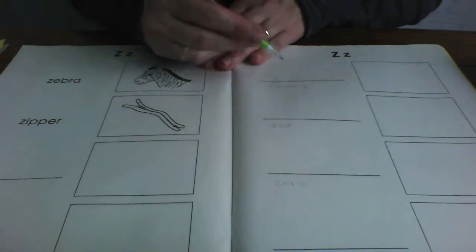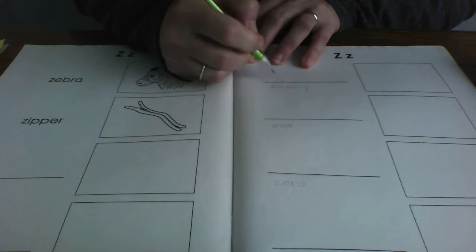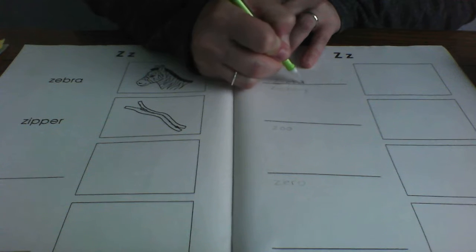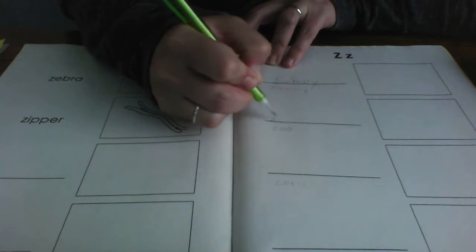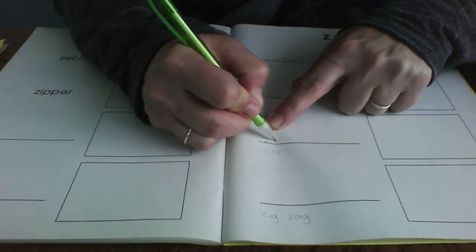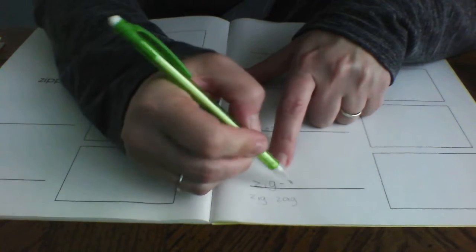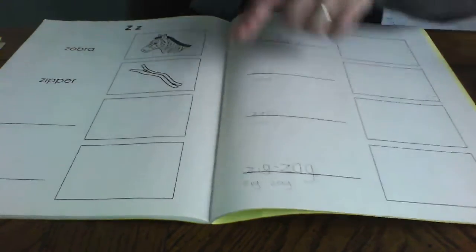Our very first Z word is Zachary. So we have to make a capital Z for Zachary, right? Because that's his name. So we go across, two, three, Zachary. And then our next word is zoo. Z-oo. And then our next word is zero. And then our next word is zigzag. Zigzag has a hyphen in it. Zigzag. Do you guys remember what a zigzag is?